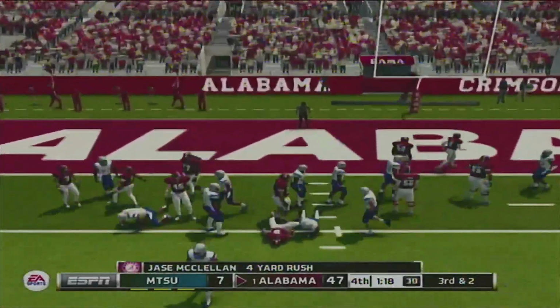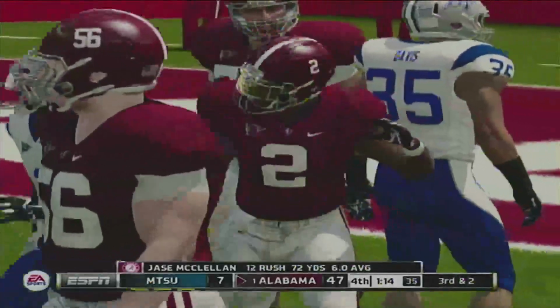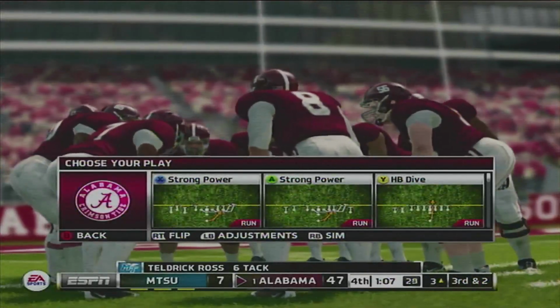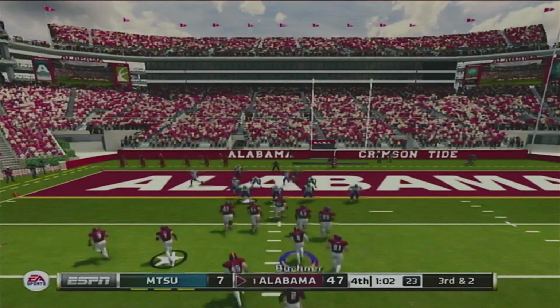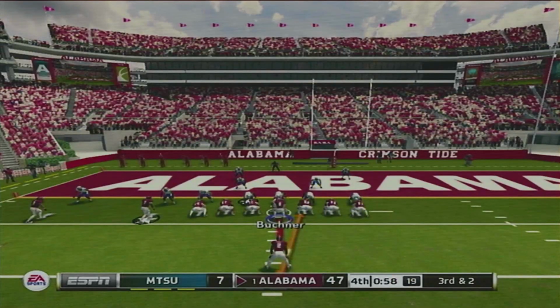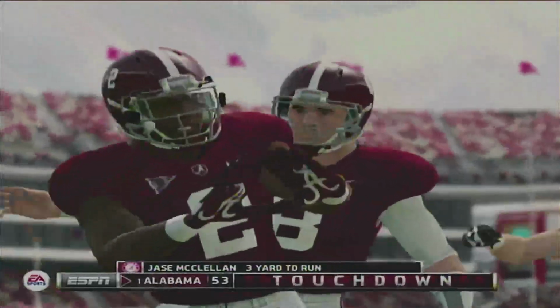And he carries the ball for a nice gain. That's a gain of 4 on the play. That'll bring up 3rd and 2. Reset, cut. Watch the safety creep. Go. He's in. Another touchdown.